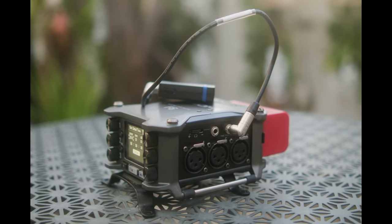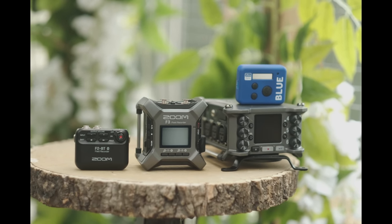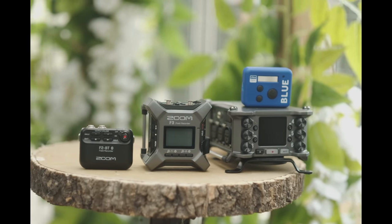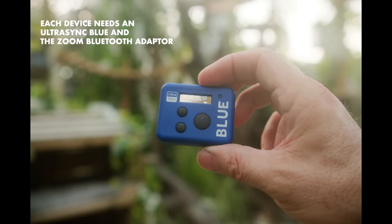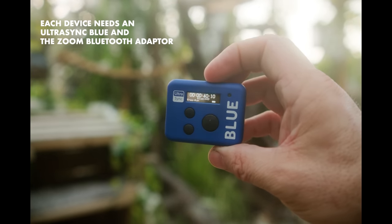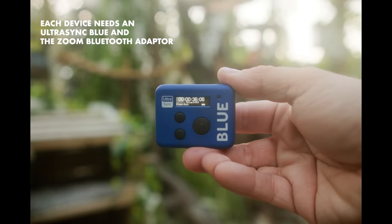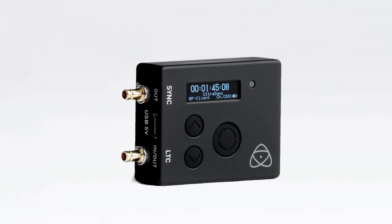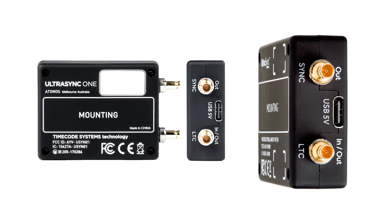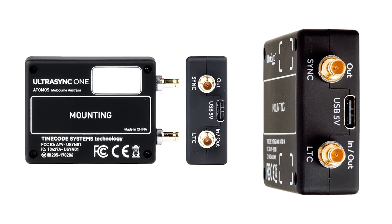The other two Zooms do support timecode, but sadly not with the Tentacle Sync or the TC-1. They can only sync via the UltraSync Blue device, which itself can only sync via Bluetooth. There are no physical connections on it, sadly, to get timecode from another source. The only way to do that is to get another device from them, like the UltraSync One, which has two BNC connections to send and receive timecode.